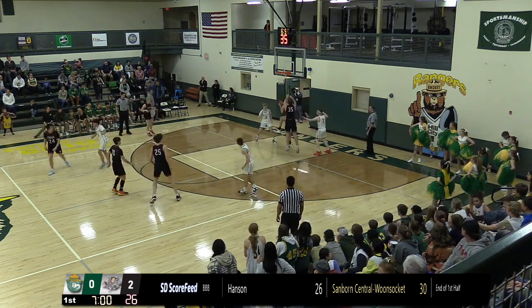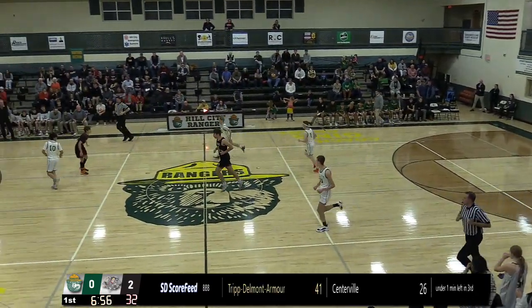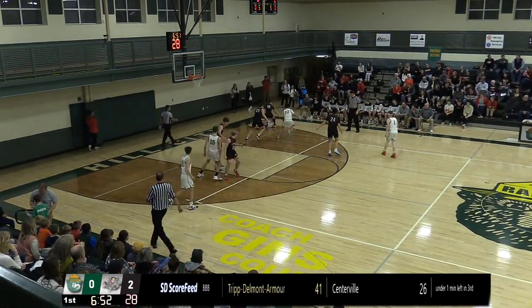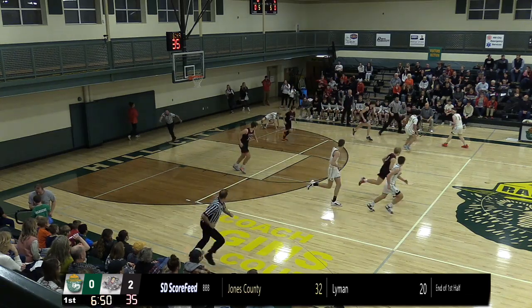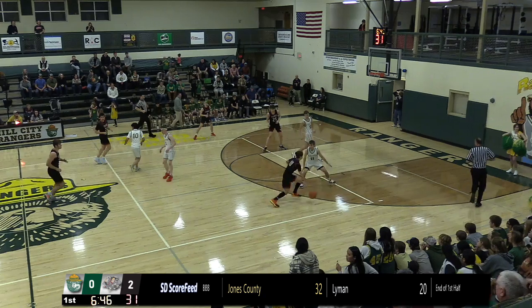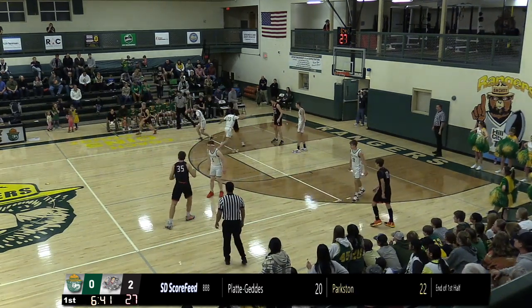Down low, can't get it going. Good rebound there by Jorgensen, giving up just one shot. Devin Bueller looks to push the ball into the front court. He's going to turn the corner, goes down, and going to turn the ball over. Heinert there. Looks like Devin slipped on the drive, and now the Scoopers look to push. Good defense there by Alex to stop the break.